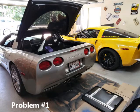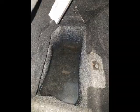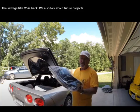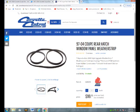The first thing that we looked at was the rear of the car because I knew the car was leaking water. And so the first thing I did was go out and research the weather stripping for the rear hatch. If you have not priced this stuff, it is super expensive. So if you're going to find something that you think is going to work, you're going to have to really hunt for it. I got really lucky with this. It cost $99 and it does work.